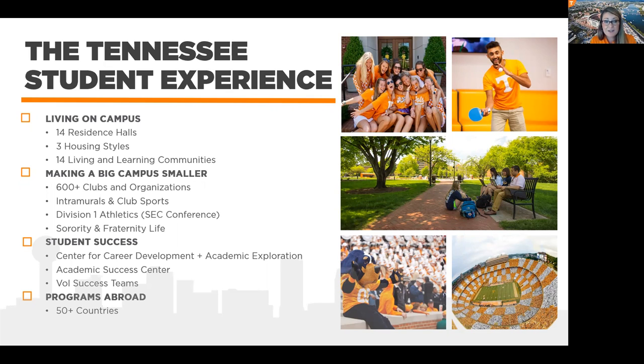We offer over 600 different clubs and organizations on campus, so tons of things that you can get involved in, everything from the Chillin' and Grillin' Club to the Oreo Tasting Club. And if there's something that you're interested in that we don't have, you can always start your own club or organization. In addition to Division I sports, we also offer over 40 different club sports as well as intramural sports. So if you're an athlete and you want to continue to be an athlete, our club sports still compete against other colleges and universities, so it can be a great way to stay involved in your sport.